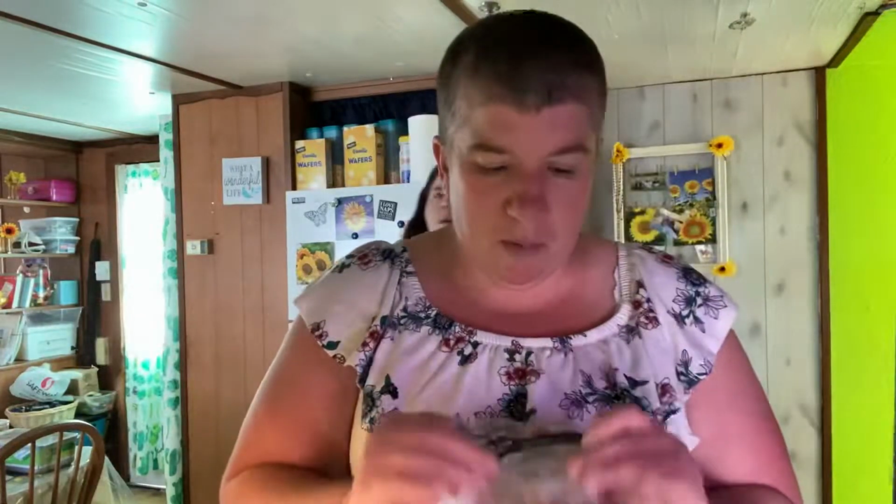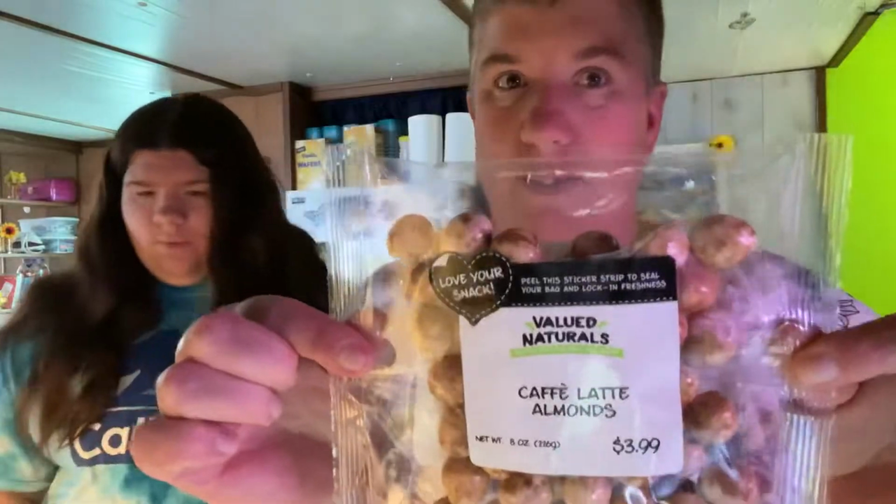The other one I found just by walking by and I saw them and I was like, oh my God, I gotta try this. Then I was just gonna try them, but then I was like, hey, why not film it? I'm gonna do the recipe last. We can do the recipe last, it's fine. These are cafe latte almonds.